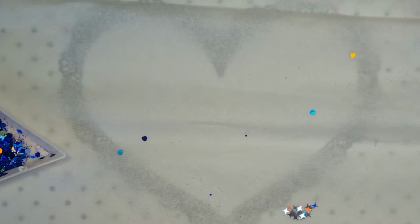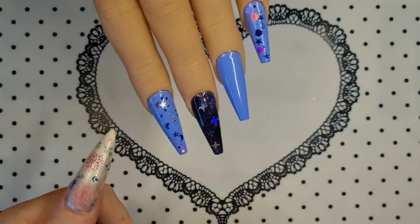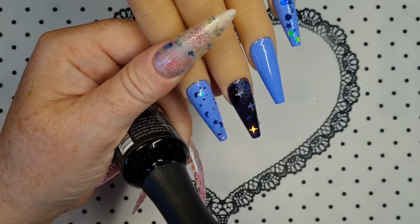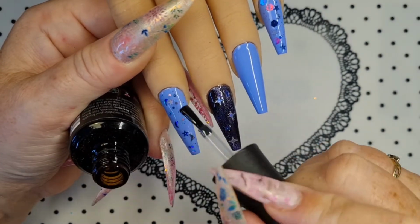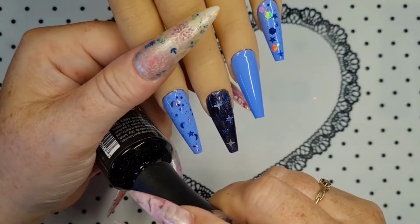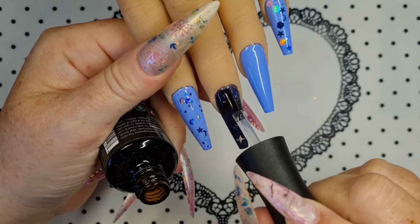Sparkly, and then we will get these top coated. I mean base coated, just to even the surface out. So I'm getting a decent dollop.